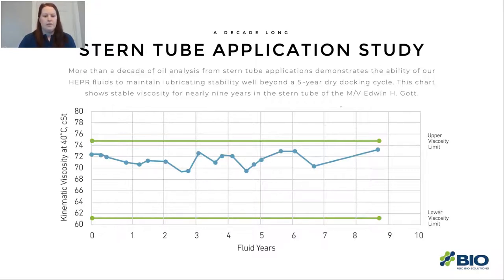They were able to just take it out, filter it, clean it up a little bit, and put it back in to continue on for the remainder of the time. So obviously, working with them and using this oil analysis, we're able to extend the life of their fluid and their stern tube. So that's one case study here.